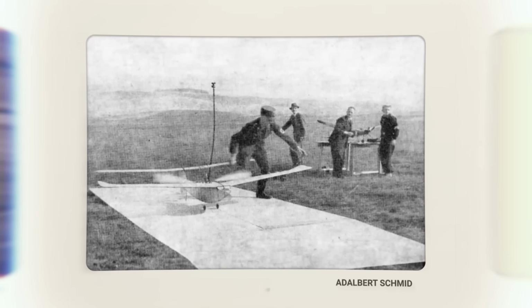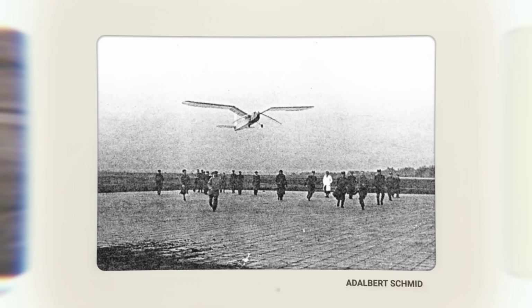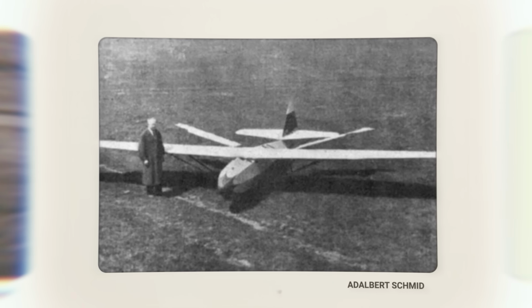Adalbert Schmid achieved a longer flight of 900 meters in 1942 with a human-powered ornithopter. Then he ended up adding a 3-horsepower motorcycle engine, enabling flights of up to 15 minutes. He would then develop a 10-horsepower version in 1947, basing it on a sailplane, featuring flapping outer wing panels.